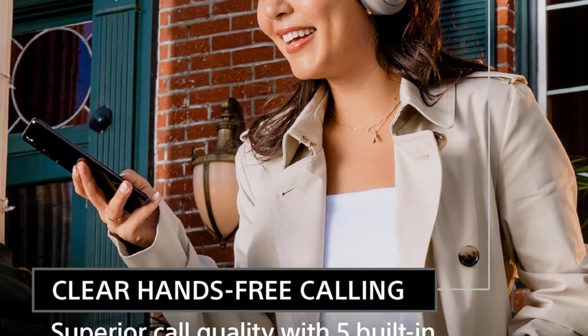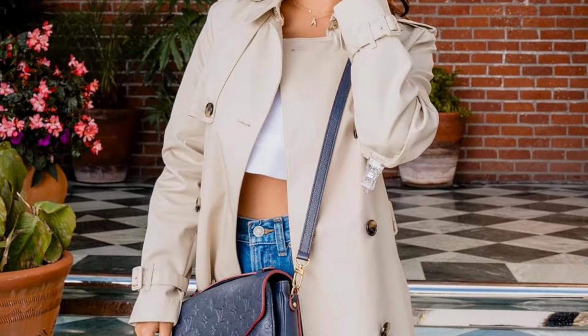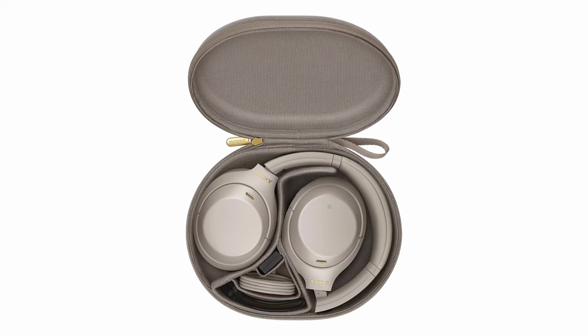Overall, their ANC blocks a significant amount of environmental noise from buses to babies, and with ANC on, their battery lasts longer than the XM6. Their ANC isn't as good at attenuating mid-range noise like coworker chatter, but their 37 hours of playback time will be enough to get you through multiple workdays without charging.